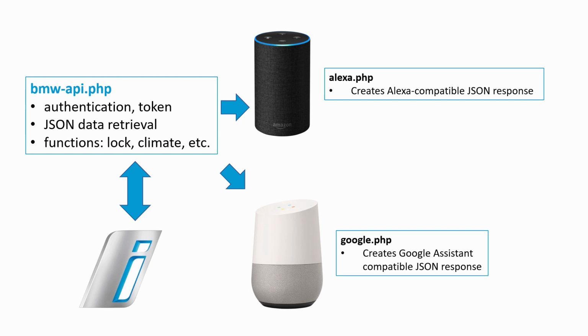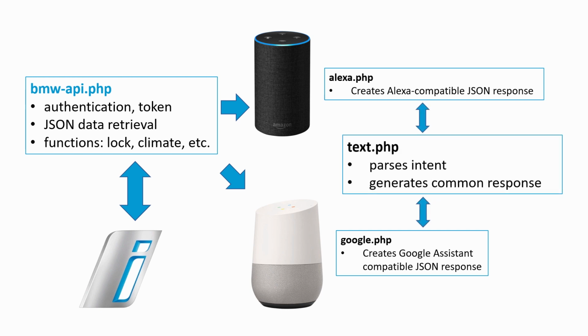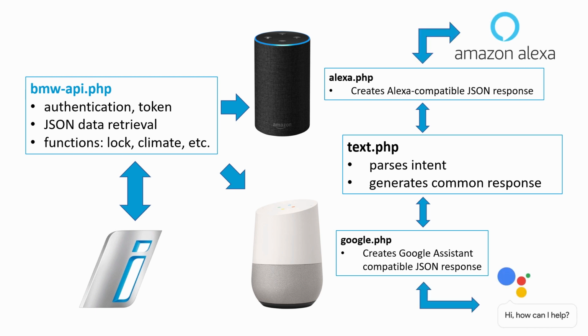They in turn talk to text.php, which parses the command and then generates the common response, which is forwarded back to the respective services. By breaking it down into these 3 blocks based upon the code that Dr. Quinton Stafford-Fraser shared with me, I was subsequently able to add Google support just by creating the appropriate interface.